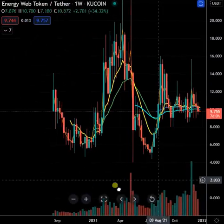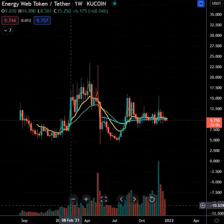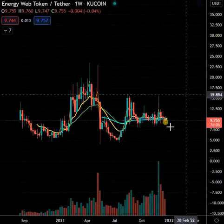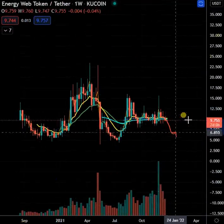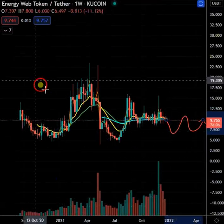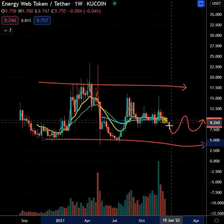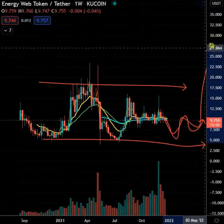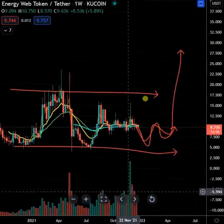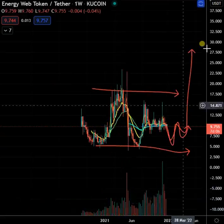If we look here, it really does look very similar to TLM. Maybe implying that it does need to do this before kind of working its way back out. But when you see a coin doing this sort of thing in a range, it's usually a very bullish thing. Eventually, when the range breaks, it usually runs very hard and fast to the upside.